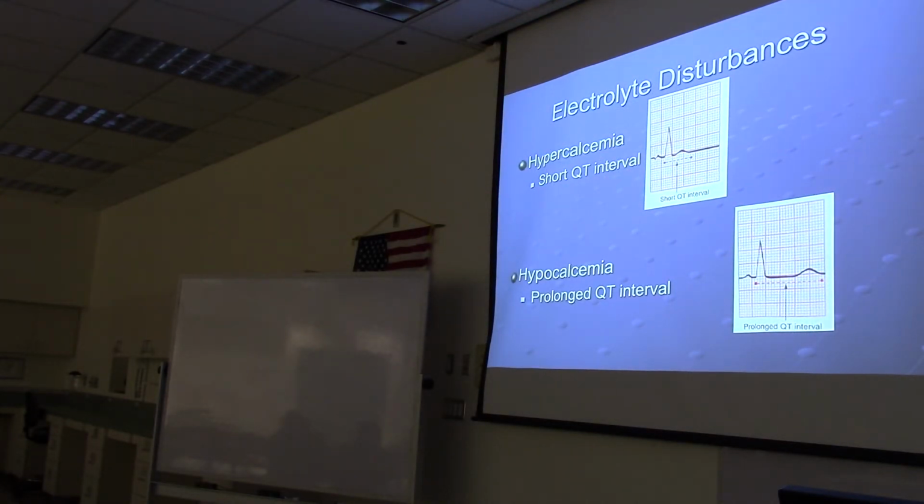With calcium being too high in the blood, it's going to cause really short QT interval. So you'll get a QRS and a T, and it'll take place in a much shorter time period than normal. So how short is short? It's less than 0.36 seconds. So if every little box is 0.04, 4 times 9, it'll be less than 9 boxes for everything to occur. And that's considered short.